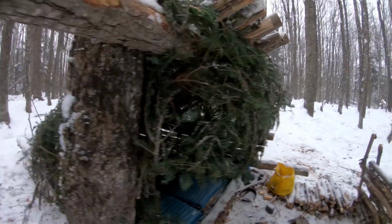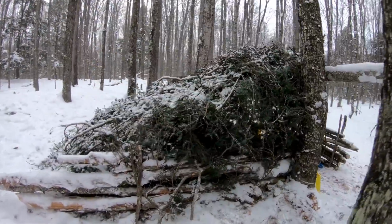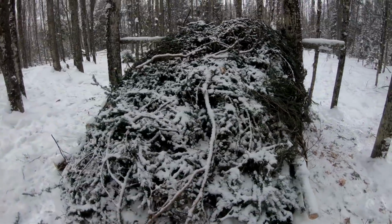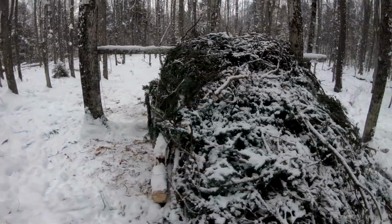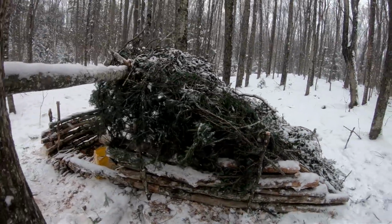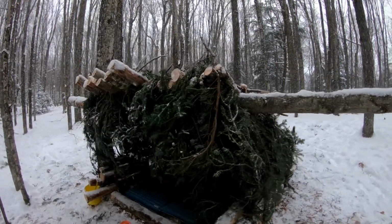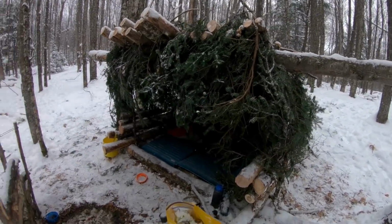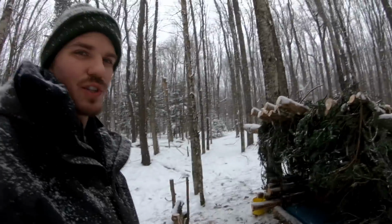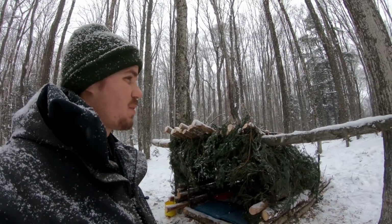The shelter's pretty much finalized. I mean, I could tie all this stuff down, but it's fine. Wind's not blowing crazy. If it were to blow real hard, some of this stuff would probably fall off a little bit. The pine needles, I've just got them wedged. Some of them are pretty light, but she's pretty good. Pretty satisfied with how she turned out. First lean-to right here. First ridge pole too.